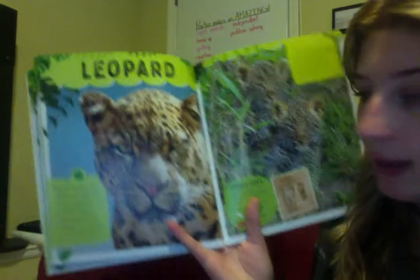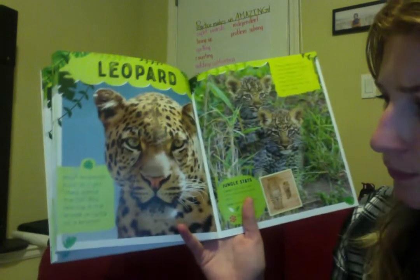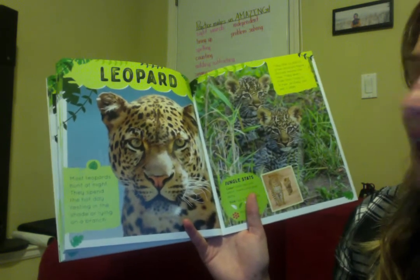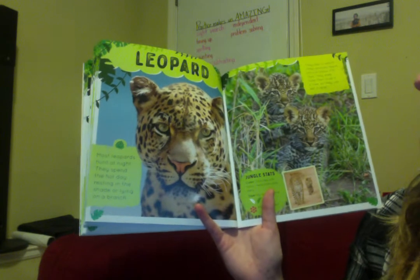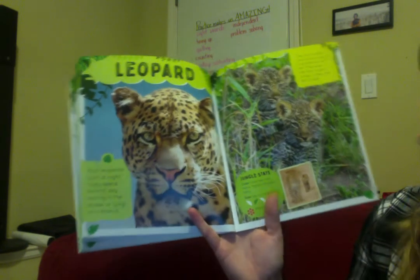Here we have a leopard. It looks a lot like a jaguar, but it's a little different. Let's read about it. Most leopards hunt at night. They spend the hot day resting in the shade or lying on a branch. They like to watch other animals move around below the tree. They even hide their food in a tree so they can eat it later.